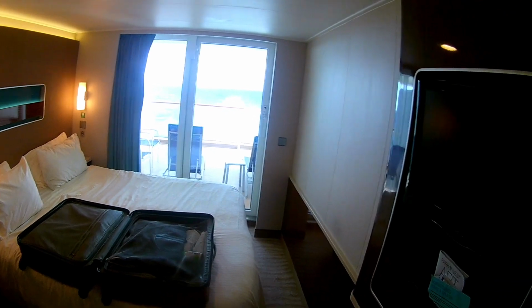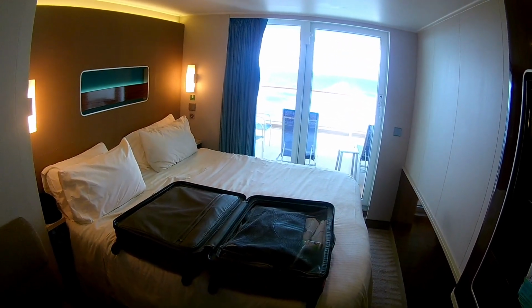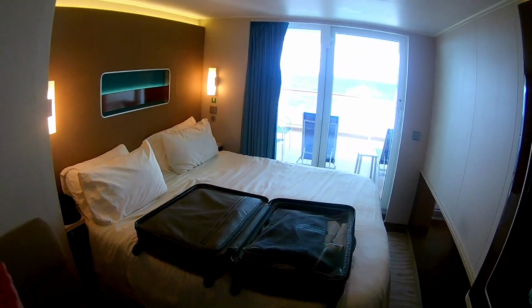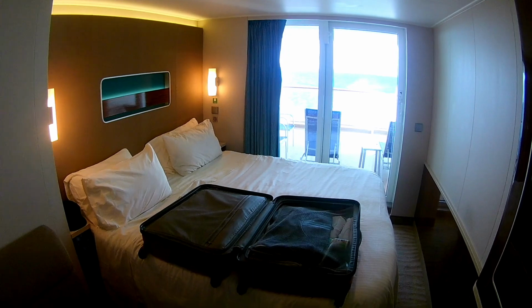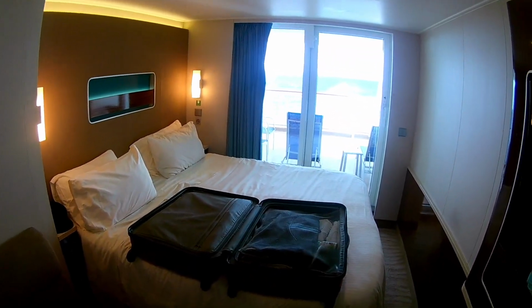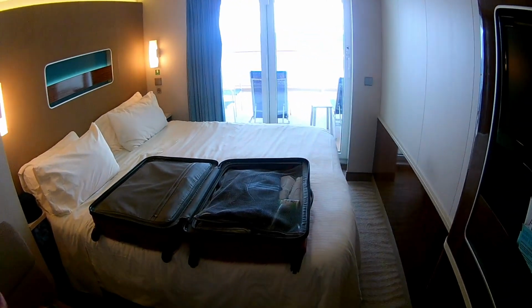I like this bed because it is a normal square size bed, whereas on the last cruise we went on, the Norwegian Epic, it was rounded, which I did not like because my feet actually hung off the side of the bed. So this is a normal queen size bed. Queen size, right, Johnny? Queen size bed when you push them together.